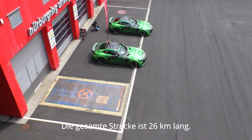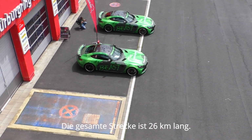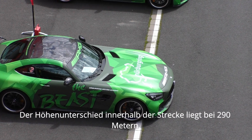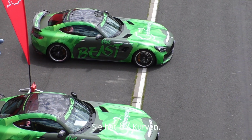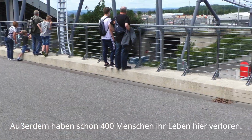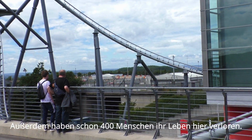Yeah. 160, 180. The length of the track is 16.16 miles and the height difference of the track is 290 meters. There's a total of 84 corners and also a total of 400 people lost their lives on this track.